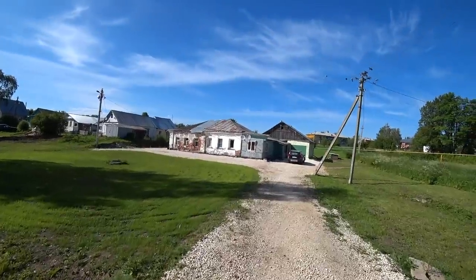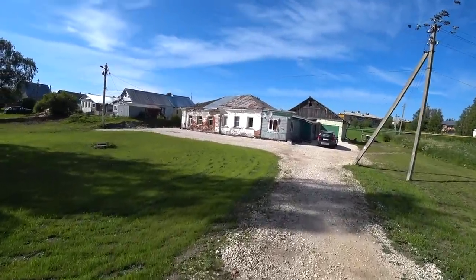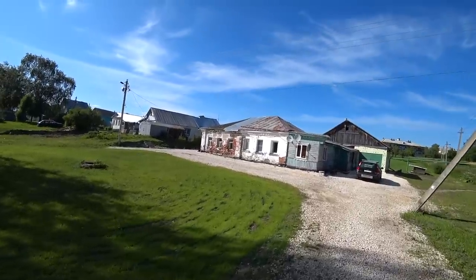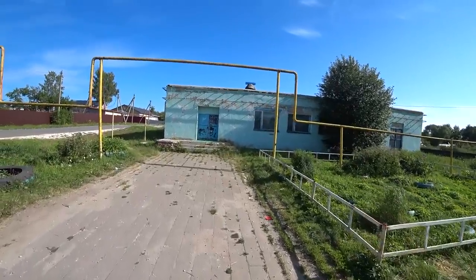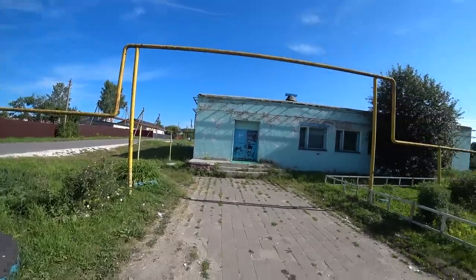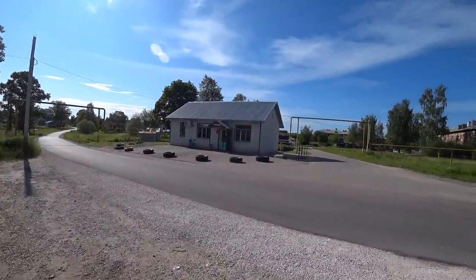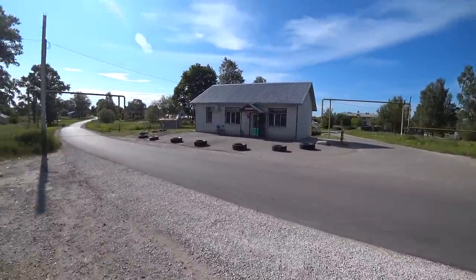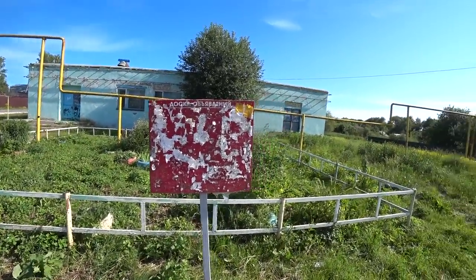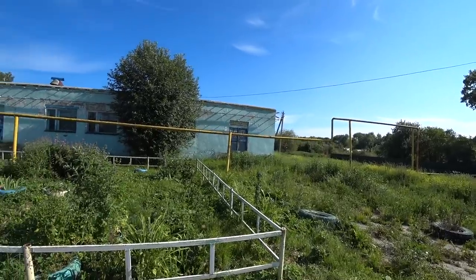Check out this house here. Don't know if it's a house or what. I've asked some local kids what it is and they're not sure either. This would have once been the shop. It's got so much character, hasn't it? Now there's a new shop over here, but it doesn't look anywhere near as good, does it? Let's see what's going on the notice board. Over here it says Produkty, which basically means products. It's the name of a shop.